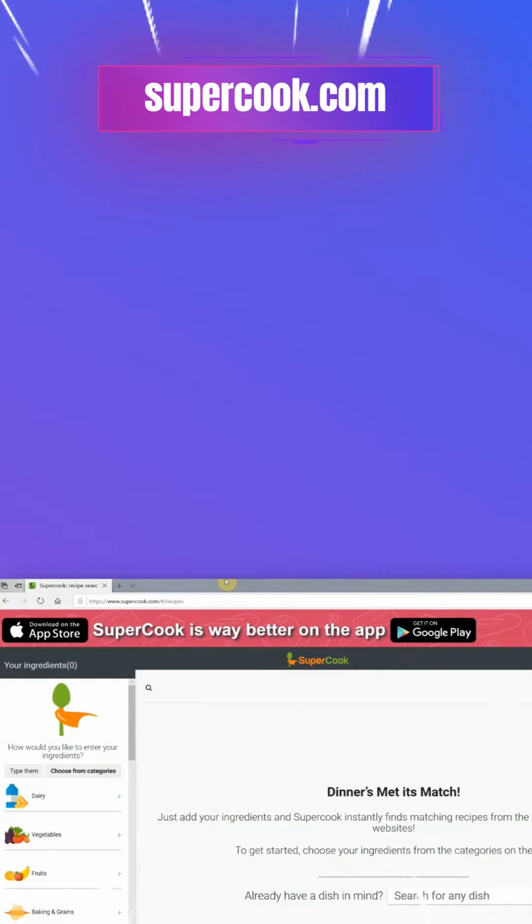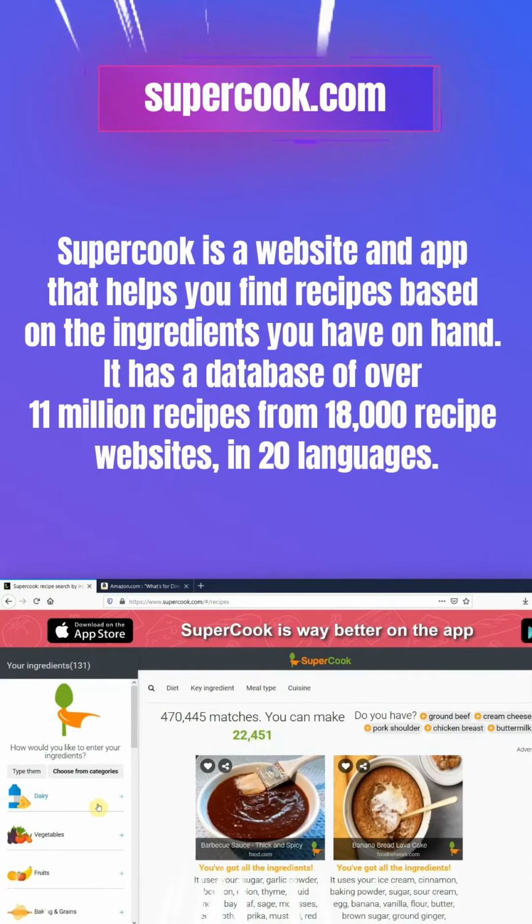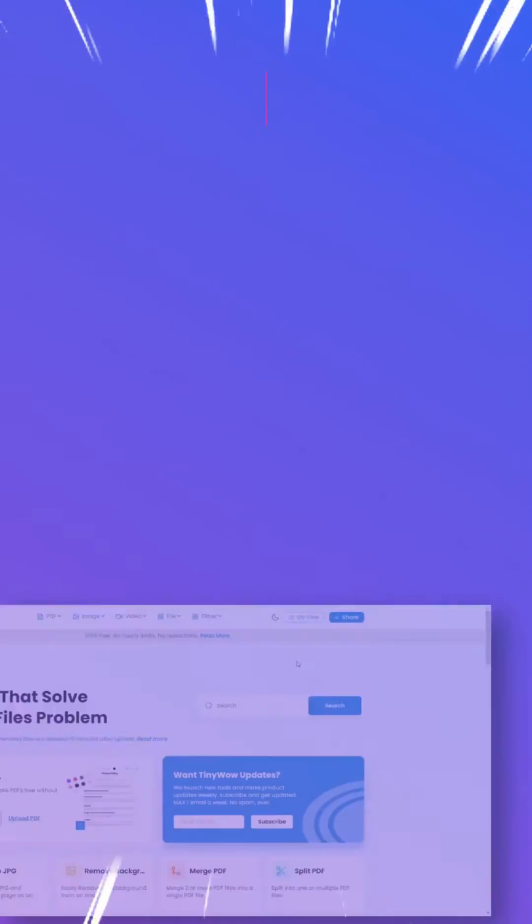Supercook.com is a website and app that helps you find recipes based on the ingredients you have on hand. It has a database of over 11 million recipes from 18,000 recipe websites in 20 languages.